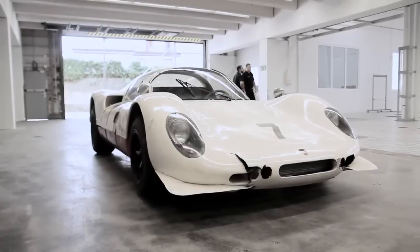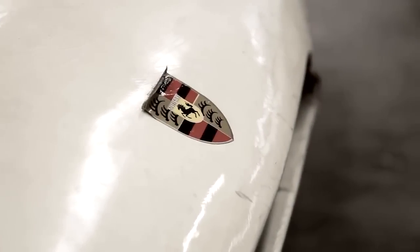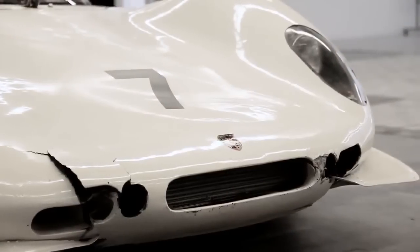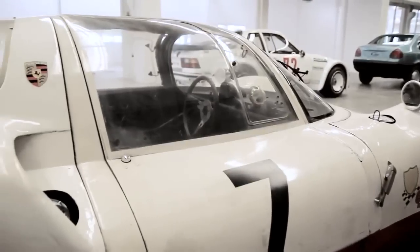We also have a very special 906 here. It's an Ollon-Villars hill climb race car. And this car has been untouched for the last nearly 50 years. And you can see that it has some little damages on it, but the car is absolutely original.